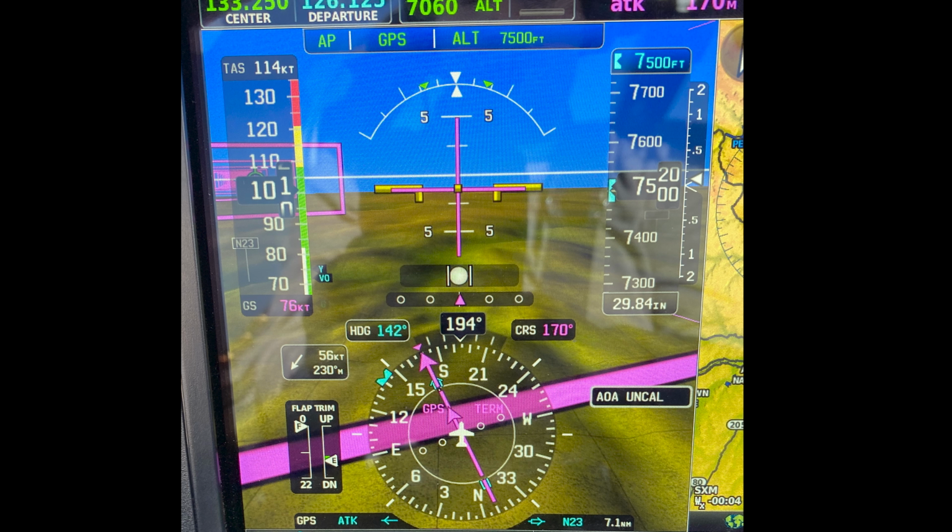Welp, if you live in the Northeast and were out flying the clear blue skies this past weekend, I'm sure you experienced quite a bit of turbulence and wind shear. Here's a quick snap from my flight. As you can see here, I was at 7,500 feet, dealing with a 56-knot wind. And of course, down at ground level, it was near zero.